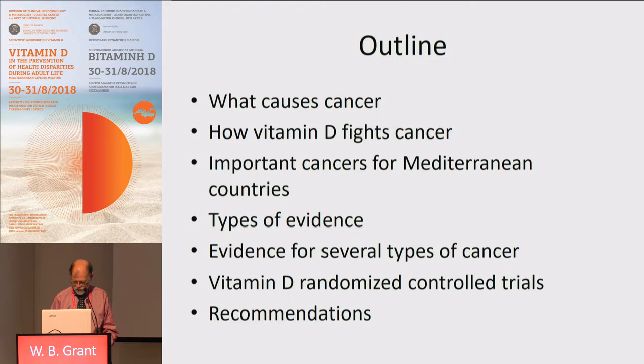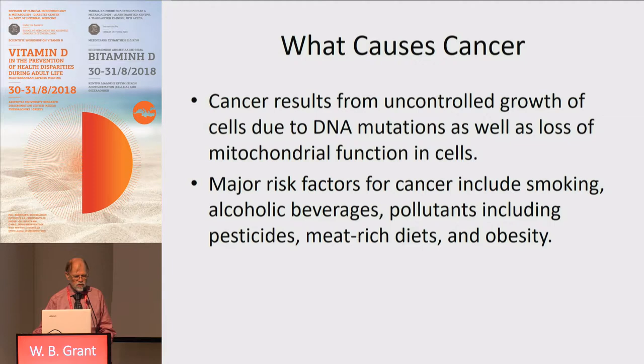So what causes cancer? Well, cancer results from uncontrolled growth of cells due to DNA mutations, as well as a loss of mitochondrial function in cells. Major risk factors for cancer include smoking, consumption of alcoholic beverages, pollutants, including pesticides, meat-rich and animal-rich diets, and obesity.